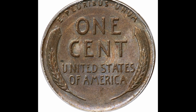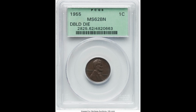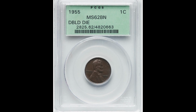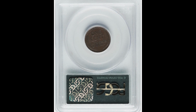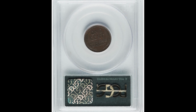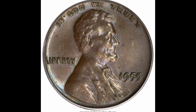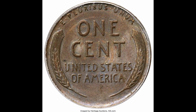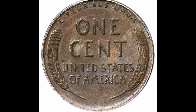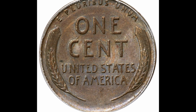This coin sold for $3,360, and that's because it's a 1955 1-cent double die obverse coin graded by PCGS at a mint state 62 brown. So you got the red coin, you got the red brown coin, and now we have a brown coin. But the big factor here is this coin is famous for being a very severe doubling on the front. You can see the bottom right there in the date, Liberty at the left, and In God We Trust at the top has just some very apparent doubling. You don't need any magnification to see this doubling. Very sought after, very collectible coin here, and that's why it sold for $3,360.